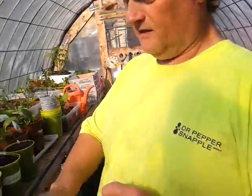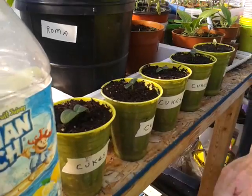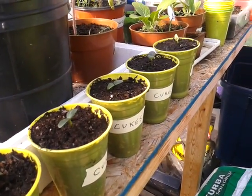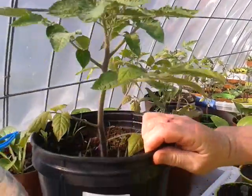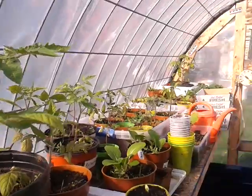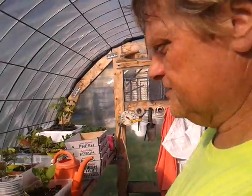Okay, what else do we got here? These are the marketplace cucumbers. These 5 came up so far. I transplanted them today. There's some of our Romas. They're doing really good. I gotta get them in them buckets. I've been working on that too. We'll give you a quick shot of that.